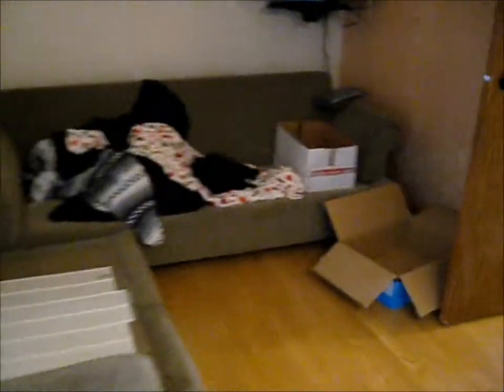This is the back room. I was gonna throw out this laminate flooring, unless it's easy to pop out. My brother said he might need it or want it. We didn't take this downstairs. Hopefully they can just move this.